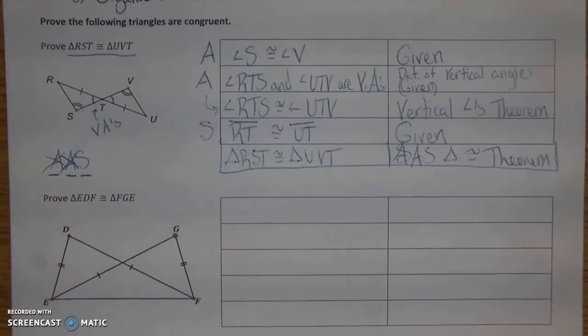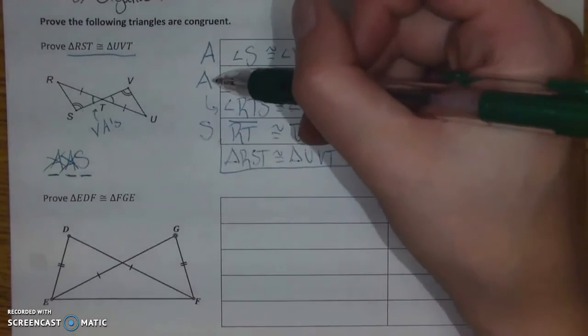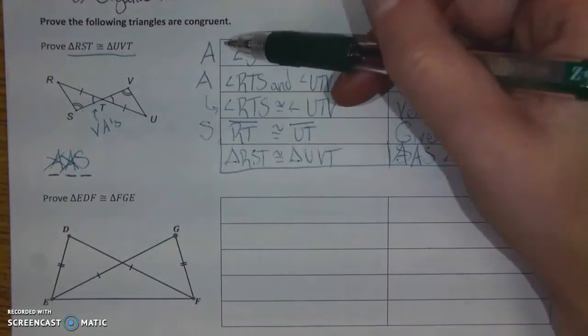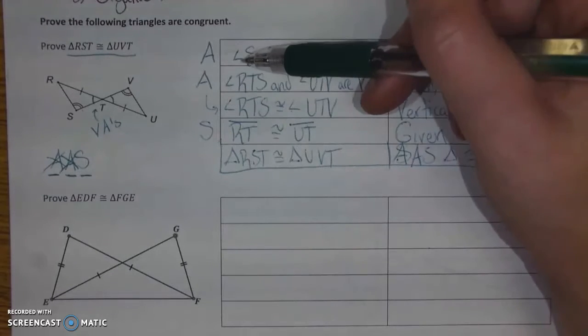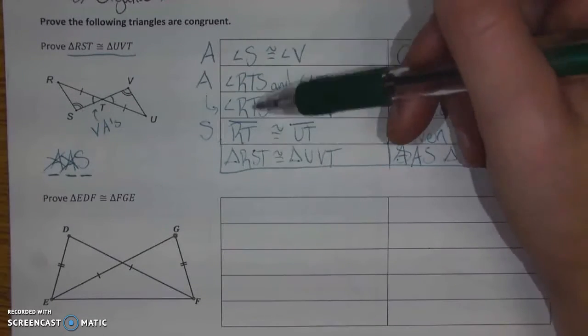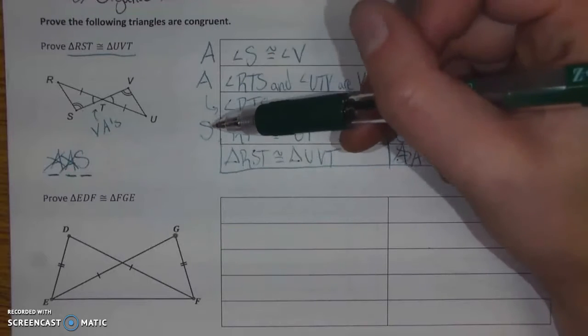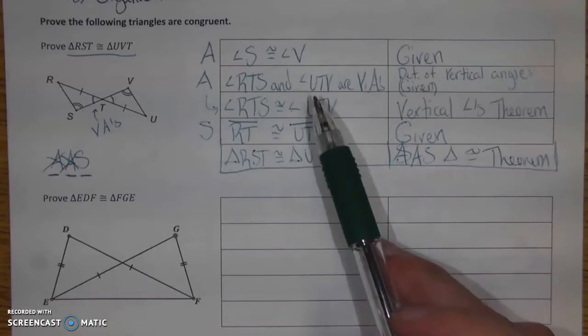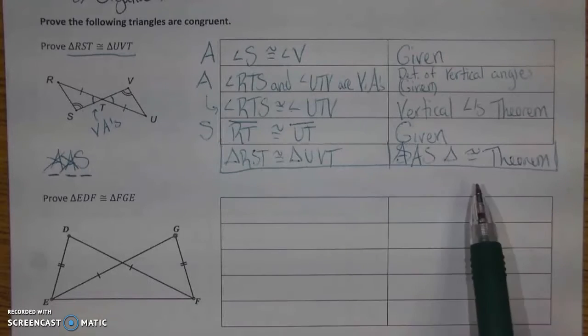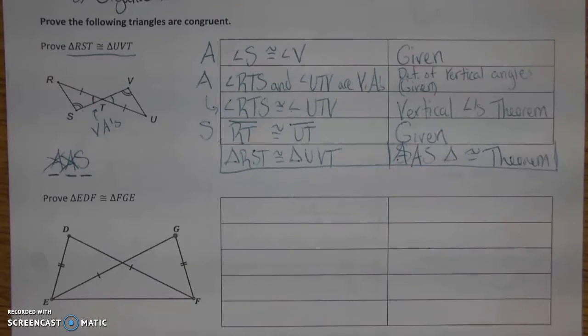One thing to note with this is even though I did go in the order AAS, as long as all 3 of these are present, I could have started with the side, I could have then gone to this angle and then this angle, and that's totally fine, as long as all 3 of these take place before I use the angle, angle, side, which requires each one of those congruency statements. So your proof might look a little different than mine, but it should have all the same components.